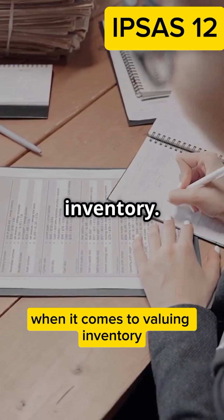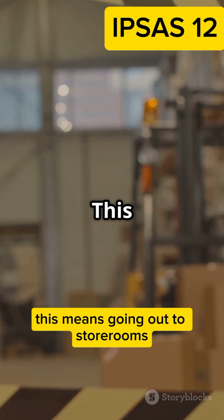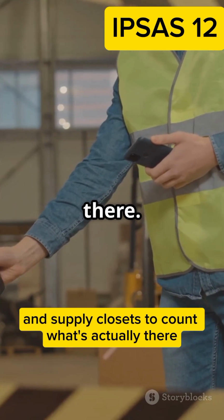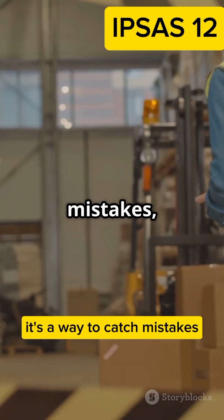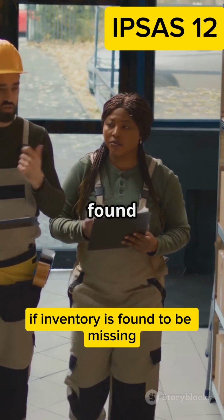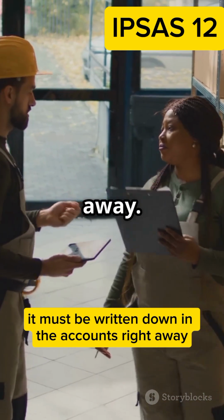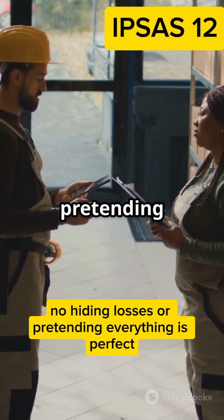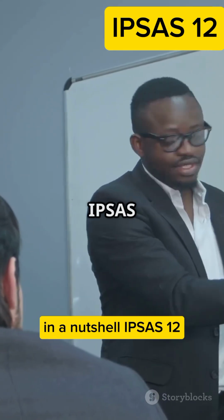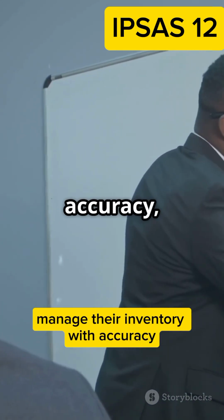IPSAS 12 also requires regular physical checks of inventory. This means going out to storerooms, warehouses, and supply closets to count what's actually there. It's a way to catch mistakes, spot missing items, and make sure records match reality. If inventory is found to be missing, damaged, or spoiled, it must be written down in the accounts right away. No hiding losses or pretending everything is perfect. Transparency is key.